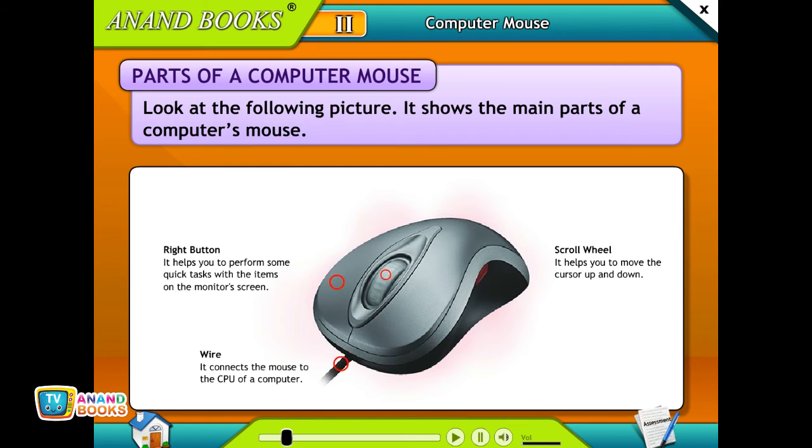Scroll wheel. It helps you to move the cursor up and down. Left button. It is used for selecting and clicking the objects on the monitor screen.